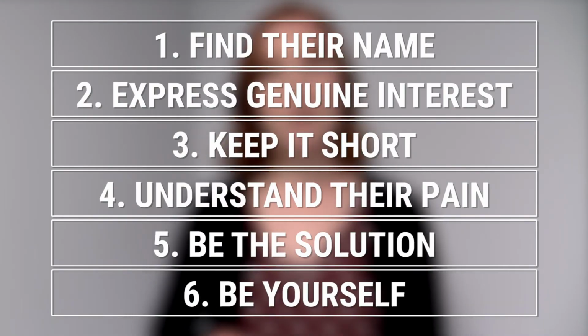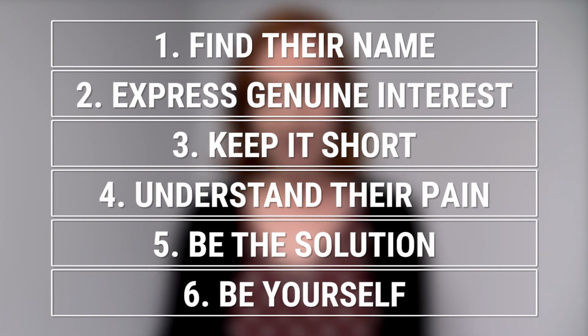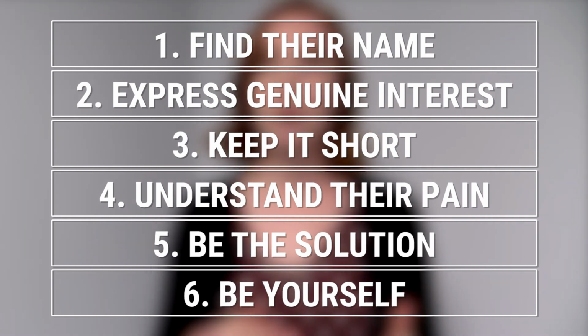And there you have it, 6 simple steps to a way better cover letter. Once again, they are: find their name, express genuine interest, keep it short, understand their pain, be the solution, and of course, be yourself. With these steps, you have a far better chance of standing out and getting the job you know you deserve.